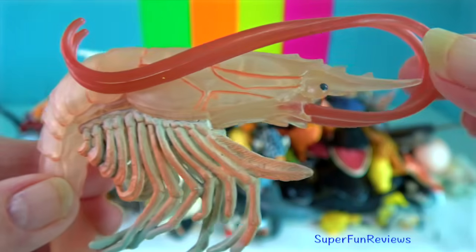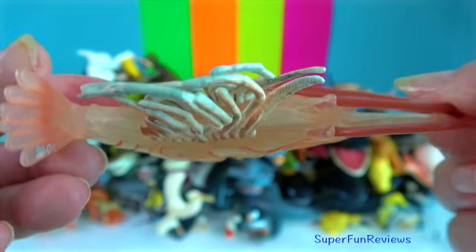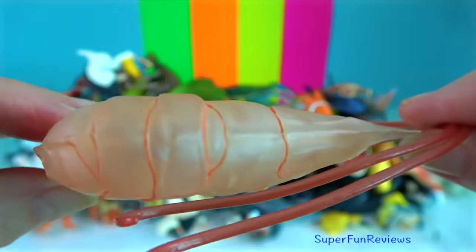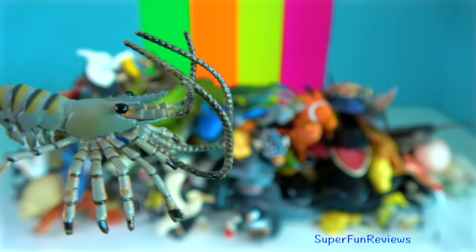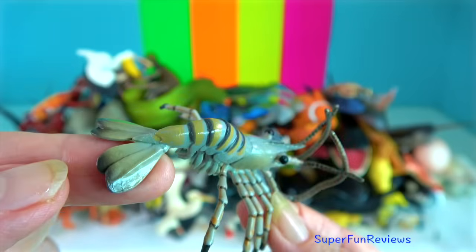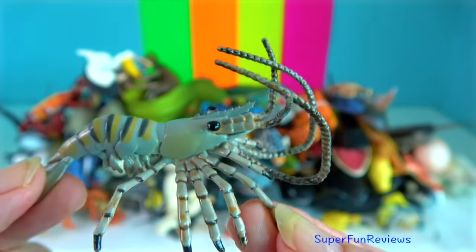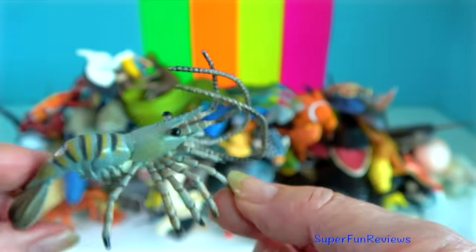Prawn or shrimp. They are both decapod crustaceans, meaning they have an exoskeleton and 10 legs. They can be found in salt water and fresh water all over the world. The appendages are modified for swimming and the antennae are long and whip-like.